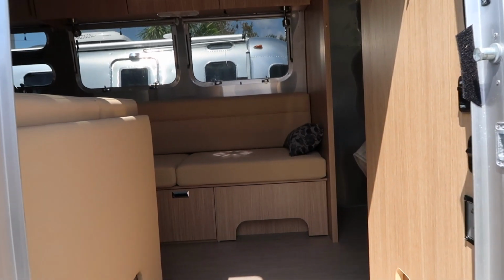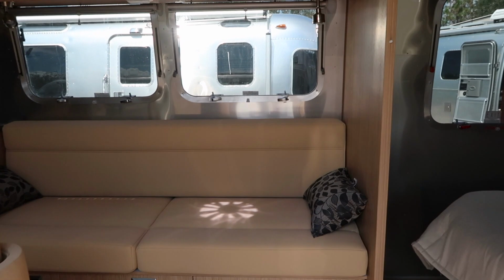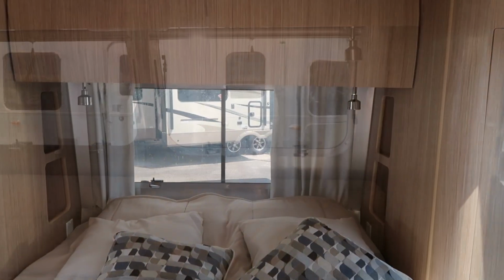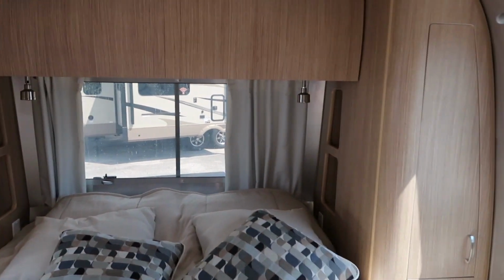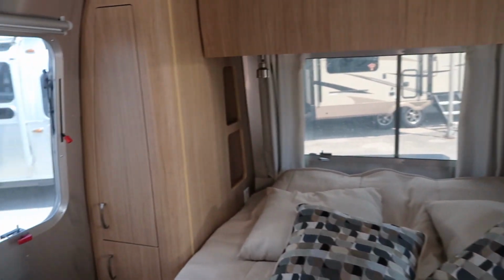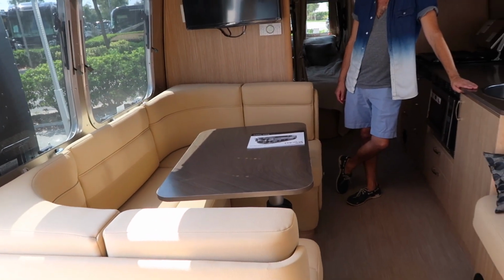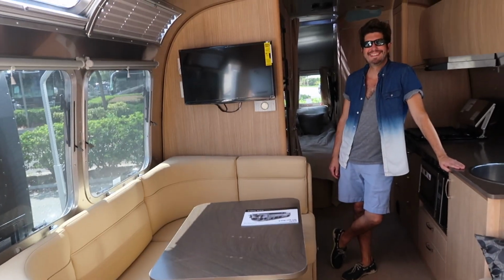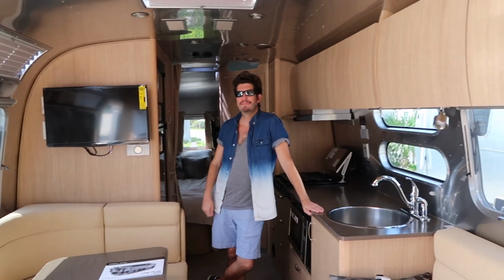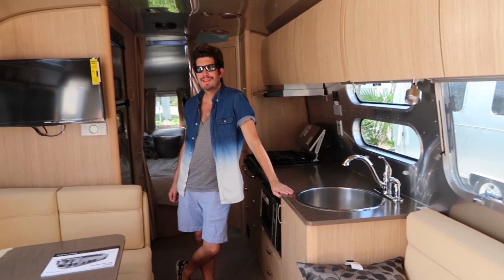Okay, so now we're walking into a Flying Cloud. And we like the Flying Cloud because it has additional storage on each side of the bed. This model, unfortunately, has the bunk beds, but it's the color scheme that we really love. It's very bright, very open, very airy. There's Todd down in the kitchen.